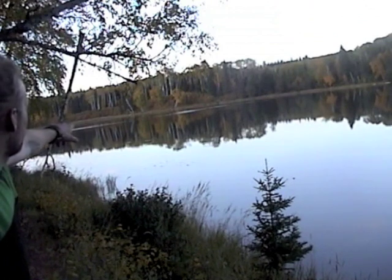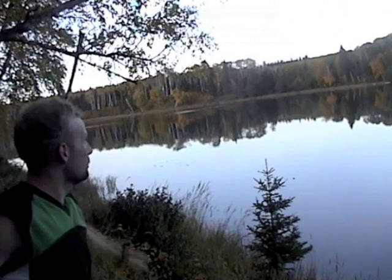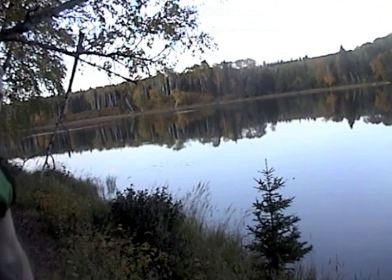Thought I seen a duck right there, but looks like it's actually just a bunch of fish jumping. Nice night to be out. I don't even really want to be at my shelter right now.